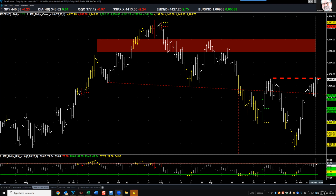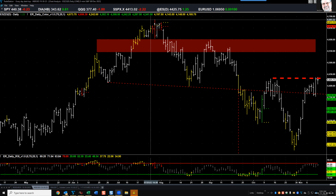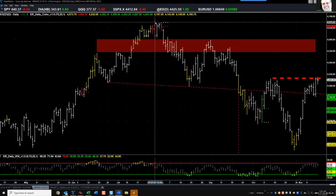RSI overbought conditions. When I reach or exceed those conditions, the market tends to top out usually very soon, sometimes the same day, sometimes within a couple of few days. Then I'm also looking for certain types of price action in order to come up with green, which happens during the day while it's trading, or red, which happens again during the day, during trading hours, real time, buy and sell signals. That's the ER signals.